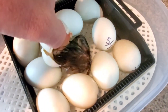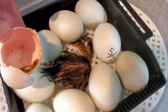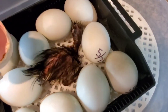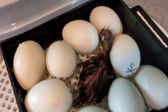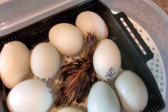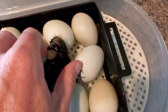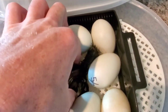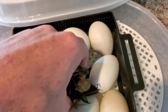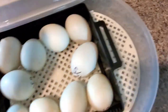Here you go. And the first baby duck is officially out of the egg. Come on, little baby. There you go.